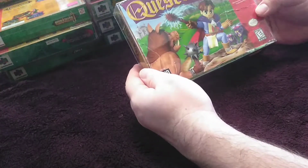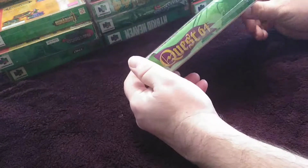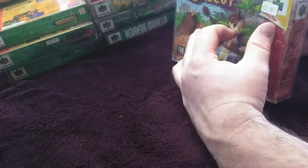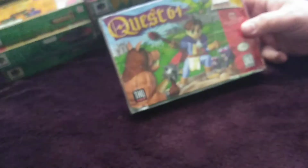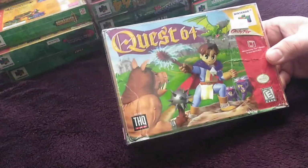This was Quest 64. A lot of people hate this game. I thought it was pretty good. I played it all the way through. I beat it. I liked it. But last year at this time, let me see if I can find this one on here. This was $44. Now it's $60. So it's gone up 36.4% in 1 year. Let's see if I can get that in frame.